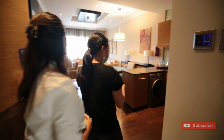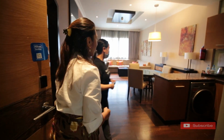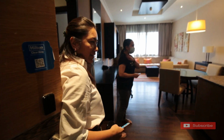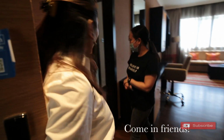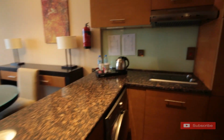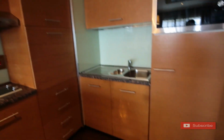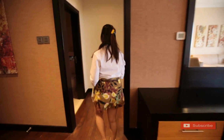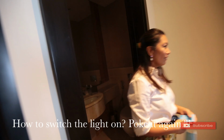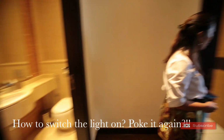Wow, got it. And this is bigger. Living room, right? This is smaller than the one we got. Now I'll get my washing machine. Nice, no? It's just that this is one bedroom. It smells like lilac, maybe it's the sanitizing. The washer is here. Wow.